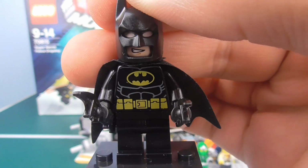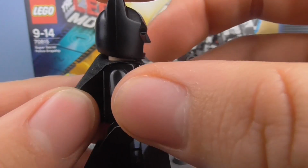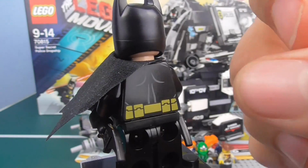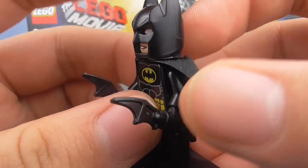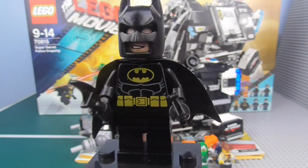But yeah, very, very nice. There isn't really much to say here. He does have back printing, although he doesn't really need it because he's wearing a cape. But yeah, really, that is Batman. Very awesome minifigure, and as I've said in previous reviews, him and Benny are my two favourite characters. They are just so awesome. I'm so glad they include him in this set.